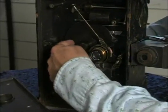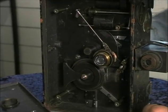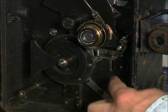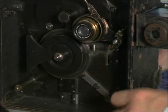Here we see the shutter, the lens, and the movement of the Pathé camera. This moves up, then this piece goes down again, and it goes into the film, grabs the film, pulls it down, and it does it over and over again.